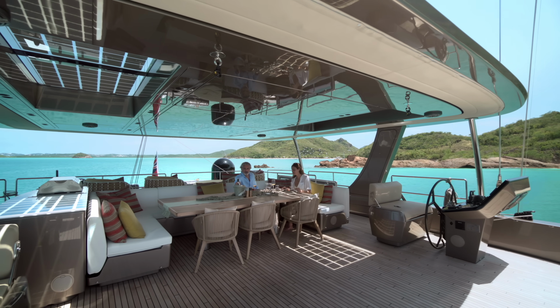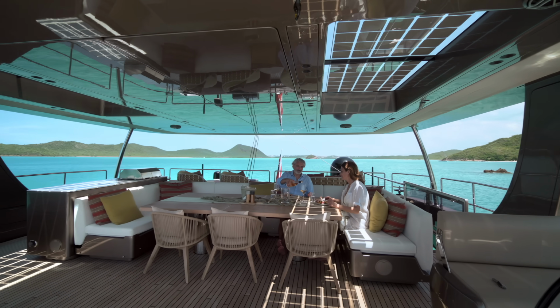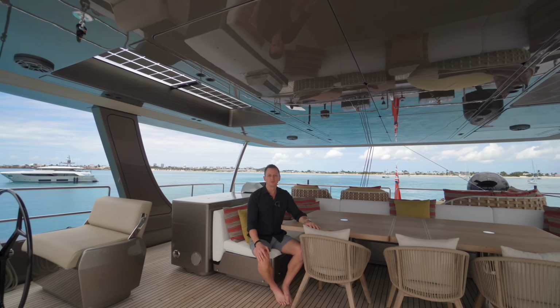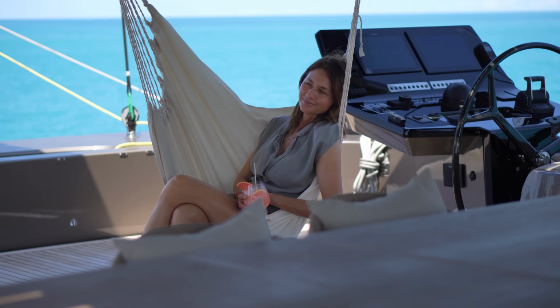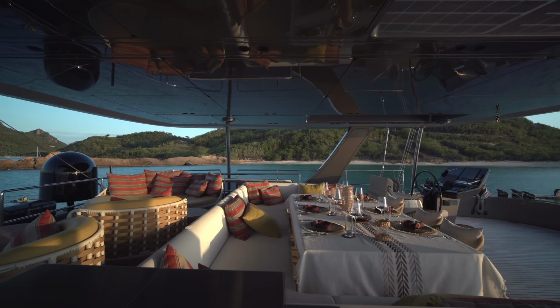On the Idler, we went for the central feature of the classic U-shaped sofa with fixed teak table. This is a great space for relaxing, having a cocktail, or even enjoying lunch if the breeze isn't too strong. The owners also added these fun swing chairs into this space, which are great for chilling whilst at anchor or under sail. After the sofa, the owners decided to do something a little different.